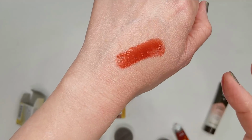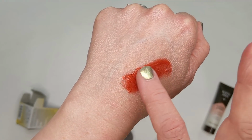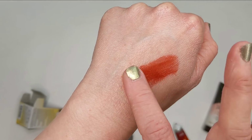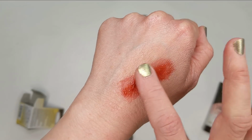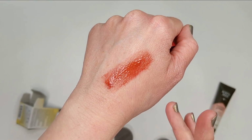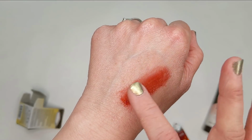Okay, wow. So this looked like it was going to be really thick, and then as soon as I started blending it, it kind of turns into like an oil. It thinned out so much just from the warmth of my hand. This is actually very, very orangey, but I'll definitely have to see what it looks like on. It also has a very, very strong orange scent. So if you don't like citrusy fragrances, I don't think you're going to like this at all.